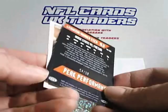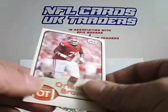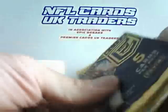And that's numbered to 25, 24 or 25, that one. Leighton Vander Esch. Peak performance. There's a Roquan Smith and an Orlando Brown. That is pack 1.